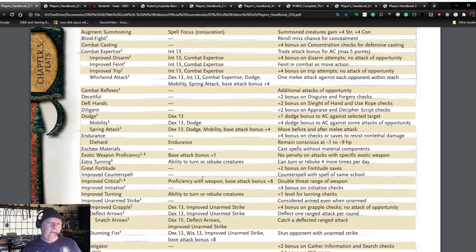Alright, so the Sentinel feat gives you a variety of different abilities, and there's no one clear antecedent in past editions. There are several pieces cobbled together from feats that appeared in third edition, as well as a couple of unique abilities that are part of the Sentinel feat in 5e. So we're going to take a look at where this comes from.